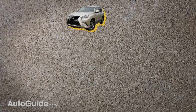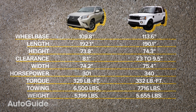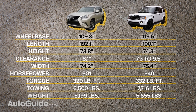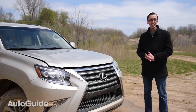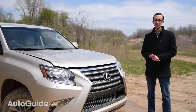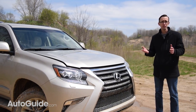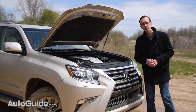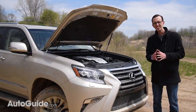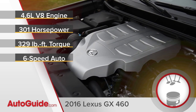Dimensionally, you can think of the GX460 as a reliable Range Rover LR4. Size-wise, these two vehicles compare very favorably. Their wheelbases, width, height, and overall length are all within spitting distance, and ditto for what's under their hoods. The LR4 features a 3-liter supercharged V6 that puts out 340 horsepower and 332 pound-feet of torque. Stout numbers to be certain, but in contrast, the GX is hauled around by a 4.6-liter naturally aspirated V8, and on paper at least, this thing is kind of weak, delivering just 301 ponies and 329 units of twist.